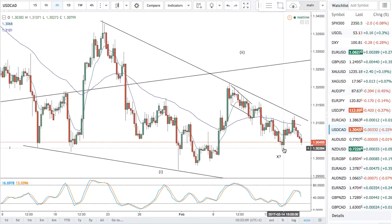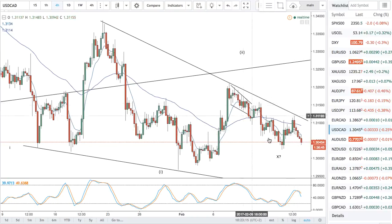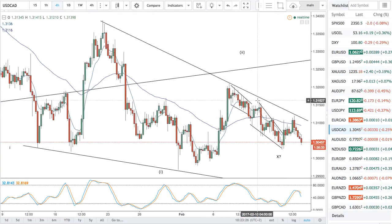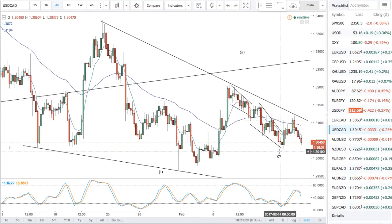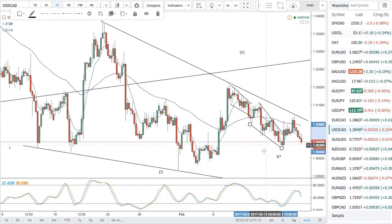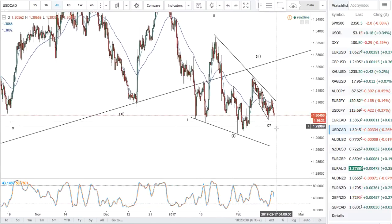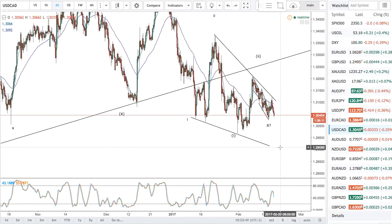Now, if this does not hold the low from 2 days ago to turn higher, I can count this whole move here, this chop, as actually one leading diagonal. So looking at 1, 2, 3, 4, 5, that is valid for first wave. That would then see it decline for a sharp third now. 4 and 5 to the area I've mentioned several times for a leading diagonal, or something more bearish as it could be in 3 of 3.